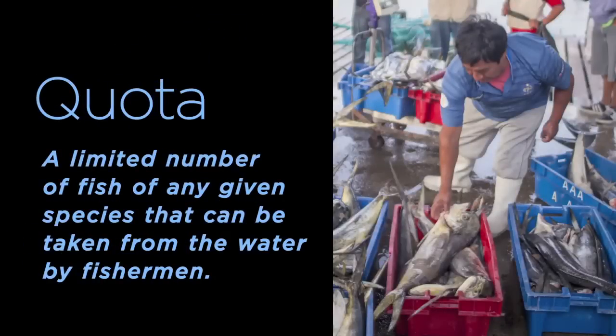This is essentially what a quota is, a limited number of fish of any given species that can be taken from the water by fishers. By limiting the number of fish that can be taken, we help to ensure that there are enough of a species still in the water to reproduce and replenish their populations.